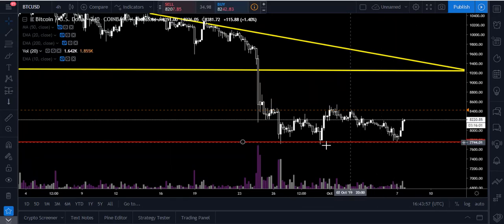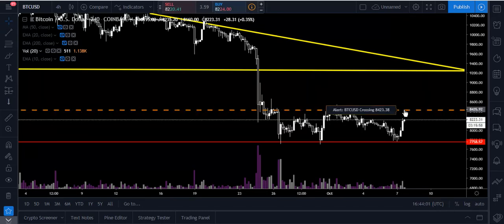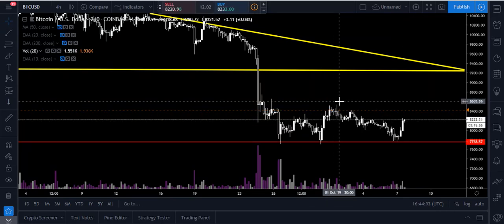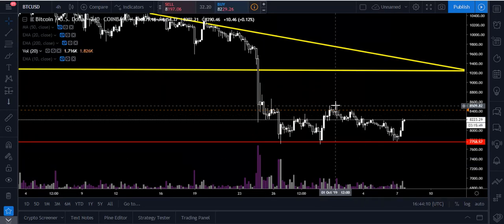Now, in terms of the 4-hour, we're defending this bottom here. But what needs to happen, guys, we still got to get up over this area at that 8,423. Because what's happened is we want to get into the pattern of start having higher highs and higher lows again. So we need to break this previous high.